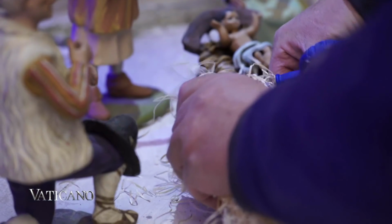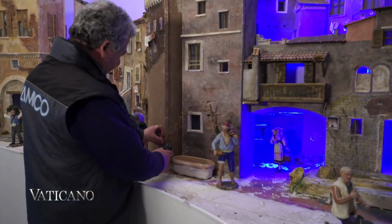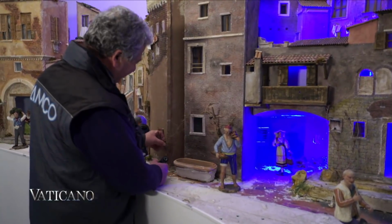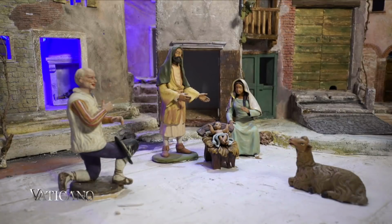And just over 1 mile away from the walled town, the inhabitants of Greccio witnessed the creation of an extraordinary event, which is very much still alive today all over the world, the tradition of the Nativity Scene.